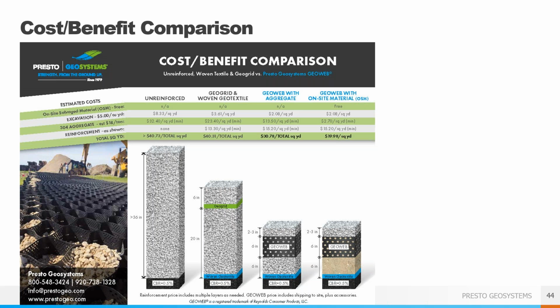You can see the GEOWEB system is both thinner and less expensive than the other methods, significantly so when on-site material is utilized. In fact, you have a 40% savings compared to the geogrid geotextile section, which does not allow for the use of most salvage or on-site materials, as high friction angle, well-graded material is required with the use of grids and textiles. Of course, your aggregate costs and distance to quarries may vary, but this does give you a general idea of the savings that can be achieved.